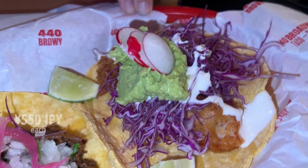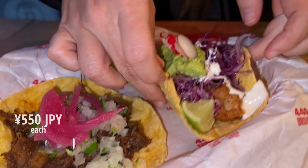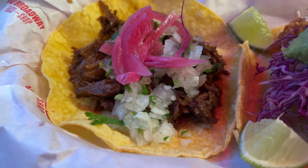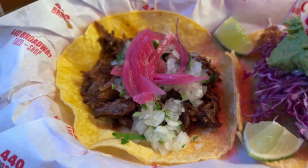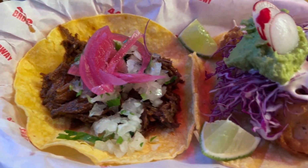So here we got a beef taco and a fish taco. We skipped the chips this time because we're too full, but the chips do look good. The fish smells so good. The biggest for sure. The beef again is like a stewed beef. It looks like a barbacoa, like from Chipotle. Yeah. The tortillas look really nice. All 3 places had way different tortillas.